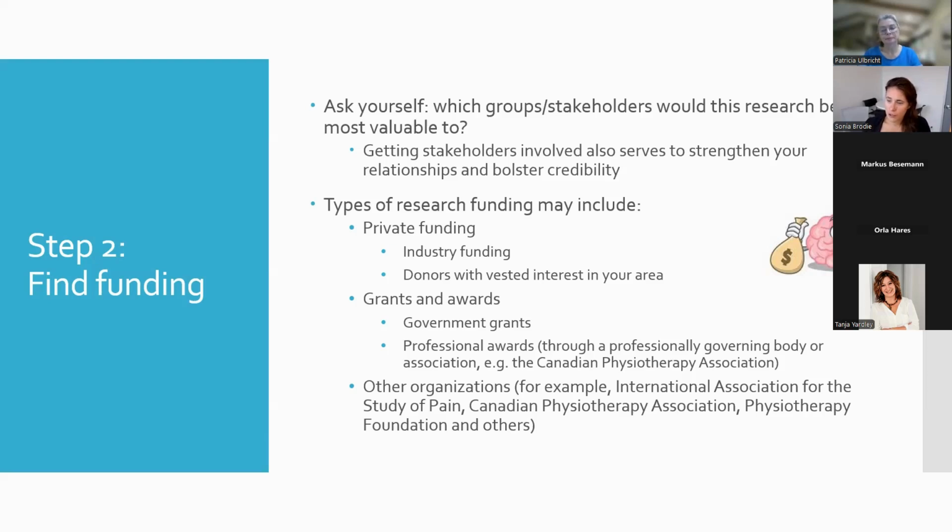But there's also professional awards. So either your Canadian Physiotherapy Association or other governing body, they also have money to support you in doing research projects in your practice. And there's other organizations as well, a few examples listed here, that are worth looking into. If they don't have money this year, they might also be able to point you in the direction of other funding opportunities.